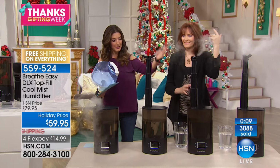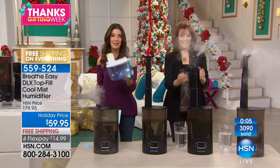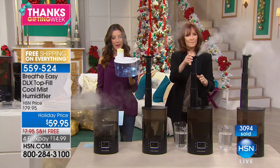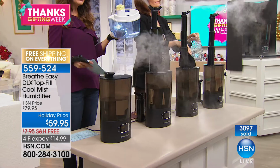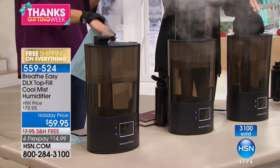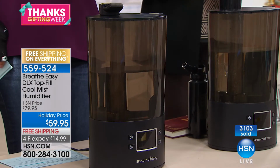Wanda loves the wand. She likes to be able to direct the air. She likes that telescoping. And she loves the idea that she doesn't have to carry this back and forth from the kitchen to the bathroom to the bedroom or the living area. You don't have to carry that sloshing bucket of water anymore. You carry a pitcher of water whenever you need to and set this and then forget about it. You fill it up every 14 days, so only twice a month are you refilling your humidifier. I just love that about the Breathe Easy.